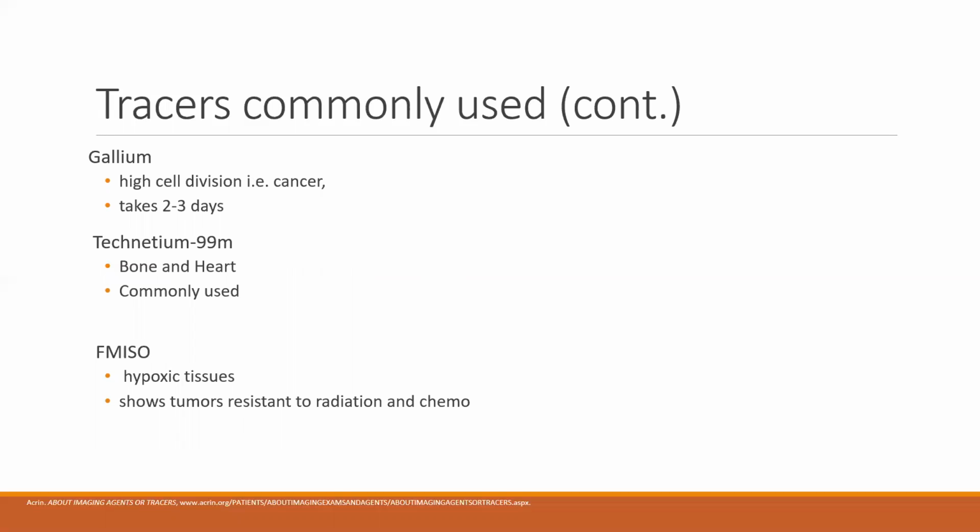Gallium is used to show places of high cell division across the entire body. However, it usually ends up in cancer and the bones along with certain organs. It takes 2 to 3 days to fully incorporate into the tissues.